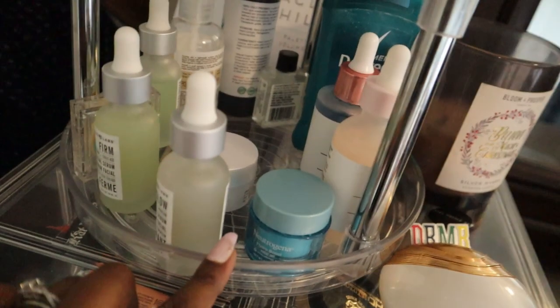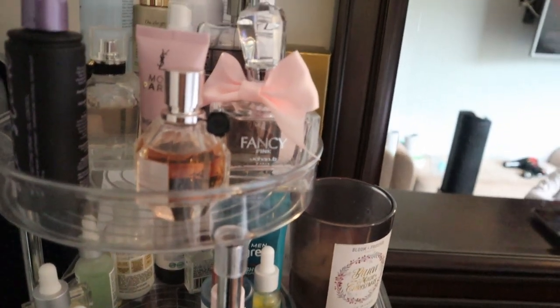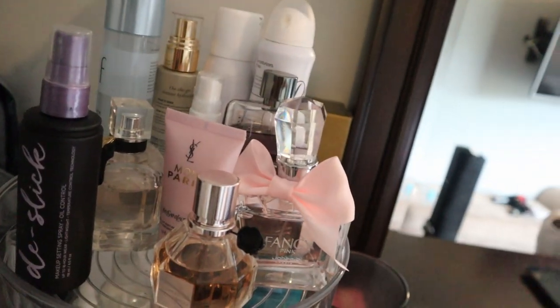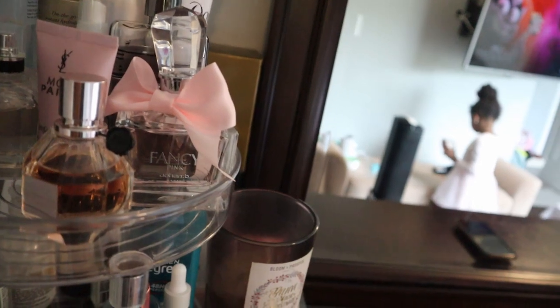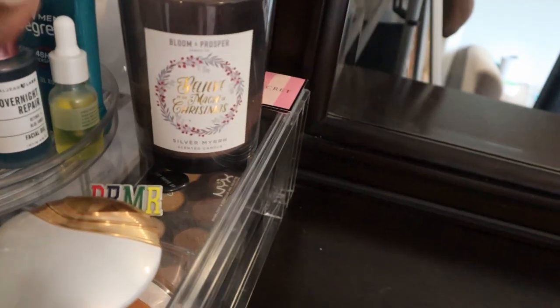On here, I have all of my go-to serums, my go-to face moisturizers, my go-to perfumes, all of my setting sprays and just facial sprays and some toners, my Dove deodorant. Morphe setting spray. I have another perfume over here. It can't fit up there, so I just have it there.